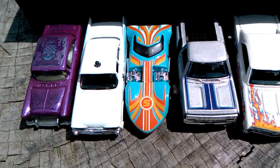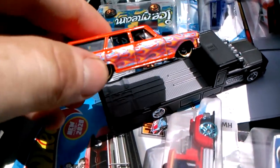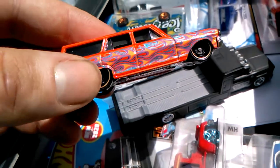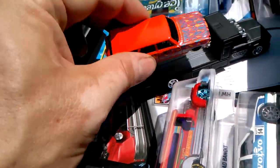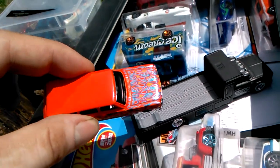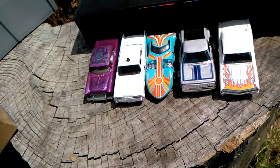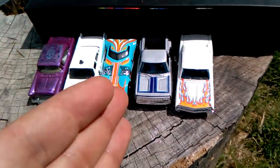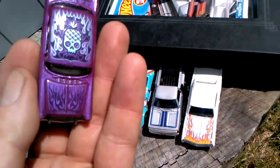I'm going to do a quick elimination race and see who will go up against our champion, the Nova Wagon Flames car. It's really pretty. Look at it just shine in the sun. That is a champion of paint, of tampos. I really like this guy. You guys don't know, that's really a cool vehicle. Okay, cool. We're just going to do one and done. It should be five or six races there, so let's load them up. Actually, I'll take 3 seconds to at least explain these.